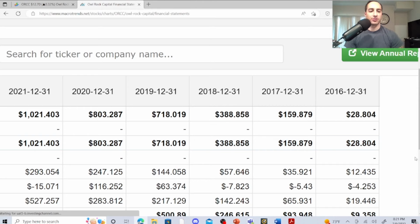Revenue-wise, they're looking pretty strong. 2016, 28.8; 2017, 159.87. This is in millions US dollars. 2018, 388.858. 2019, 718.019. 2020, 803.287. And then 2021, 1021.403. So now we're going to check their dividend history.